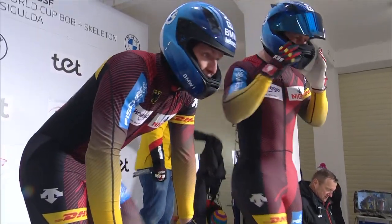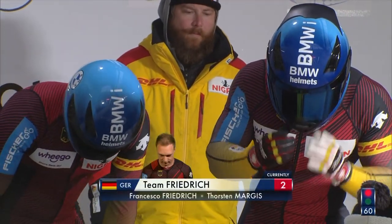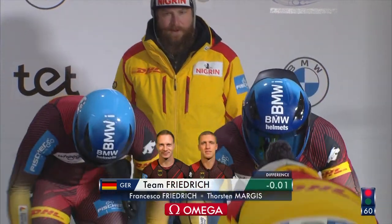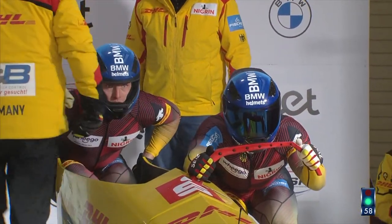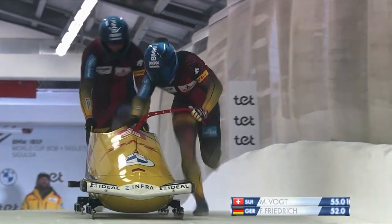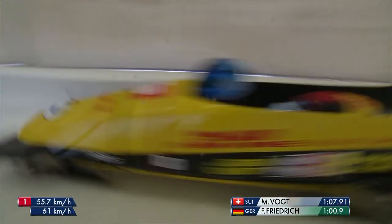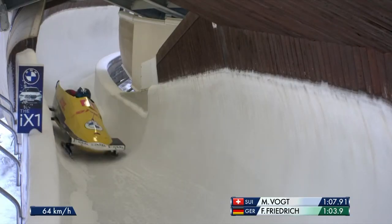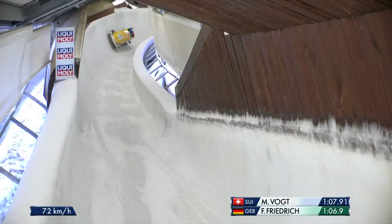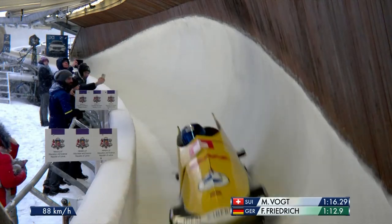Here we go. Three German sleds filling the podium as of now. Tied for the silver medal position, Adam Amor and Isam Amor and Francesco Friedrich and Torsten Margis. Because the Amors went first and set the time that Friedrich then tied, Friedrich is first off to try and beat them. 4.90 start for Friedrich and Torsten Margis. Another big getaway from Big Torsten. Feel like Friedrich and Torsten have a second gear when they're fighting from behind. Well, Friedrich has a second gear, doesn't he? The more pressure he's under, the better he is. He just loves it, soaks it up and responds.